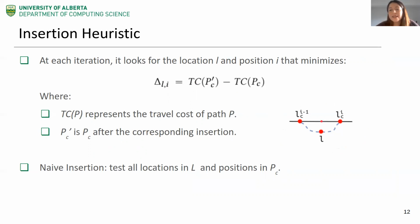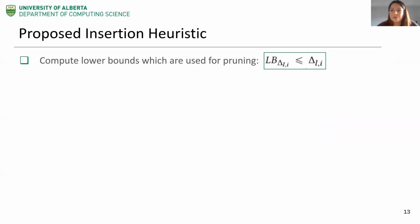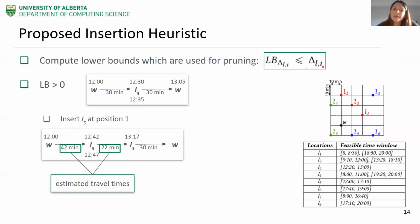And the naive insertion is to consider all candidate locations and all possible positions in the courier's path. However, this can be very inefficient. So we actually propose an insertion heuristic where we compute lower bounds that we use for pruning unpromising locations and positions. And this lower bound is an estimate of the actual time increase for a location L and position I. So here I'm going to show you some examples of how we compute those lower bounds.